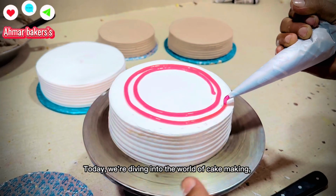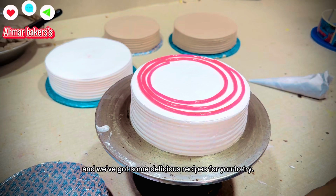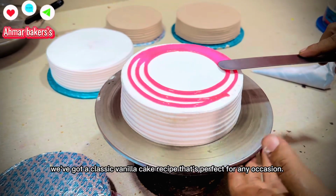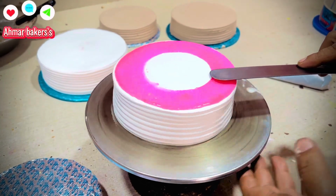Today, we're diving into the world of cake making. And we've got some delicious recipes for you to try. First up, we've got a classic vanilla cake recipe that's perfect for any occasion. It's light, fluffy, and absolutely scrumptious.